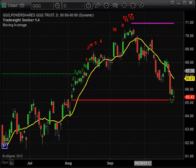Just wanted to take a few moments here and take a look at the current state of one of the most popular ETFs, the triple Qs. What we want to do is take a look at the triple Qs in the daily time frame and look at the current state of the market. We had a really nice short setup in the Qs using our Seeker tool that identified the topping process and almost the exact top in the entire move.